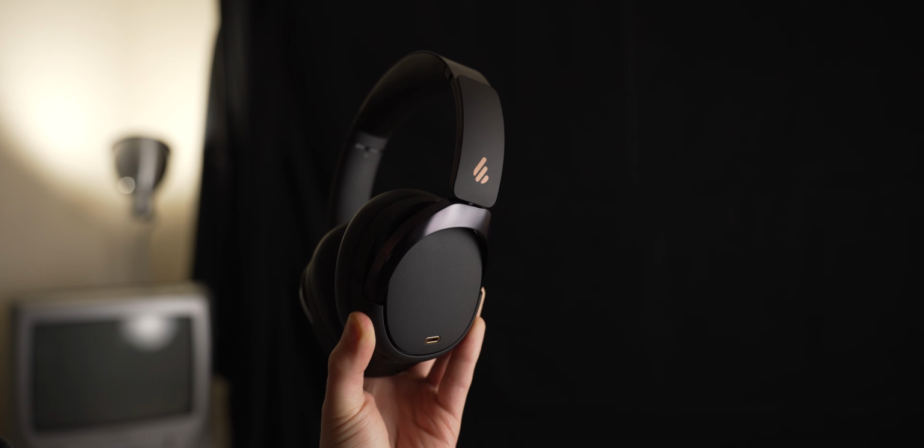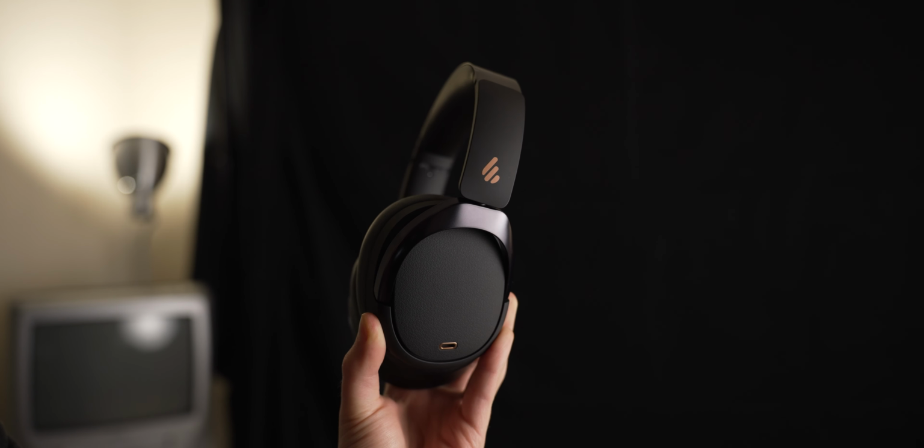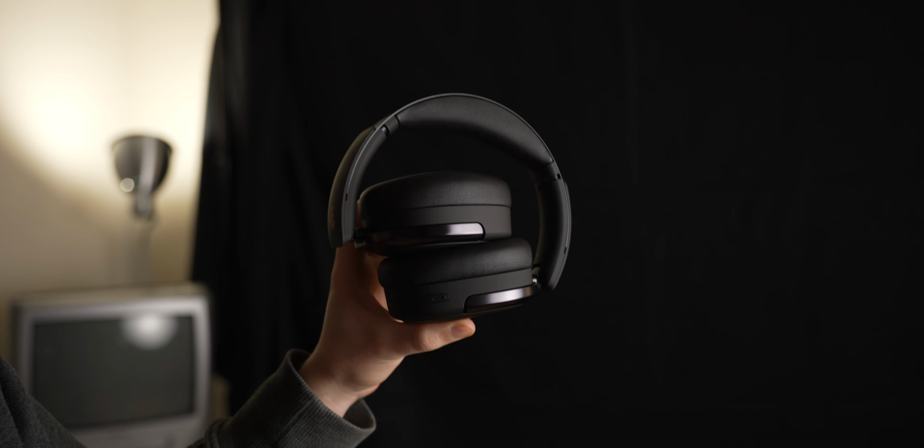As for how long they last, well, I did all my testing with the ANC on in the high noise cancelling setting and then set the volume to around 25%. And after listening for a couple of hours a day, I still haven't needed to charge them after a total week of usage. They're on about 20% now, and they were about 100 a week ago, so that's pretty good if you ask me. Right, we're on to the sound quality section.